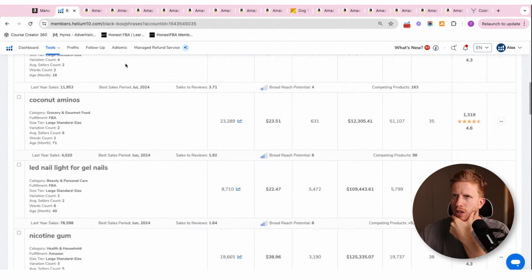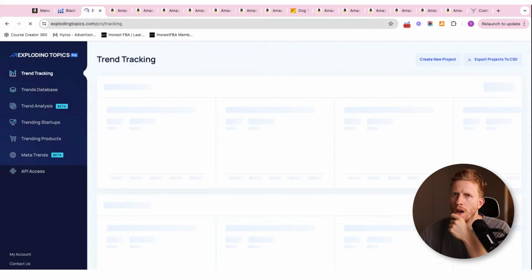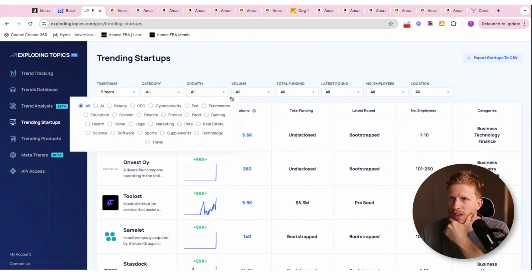Look, I'm gonna show you this amazing tool that I've been using. Exploring topics. Some of you might have seen me talk about it before. But there's a couple of things that I found that I think are very interesting. So one of them is this trending startups part. If you click on this, it shows you startups that are trending, basically. So you can pick any of these categories here. You can go on beauty, CPG, eco.